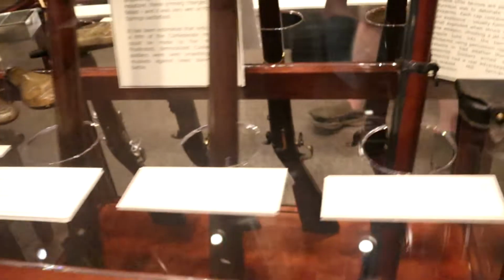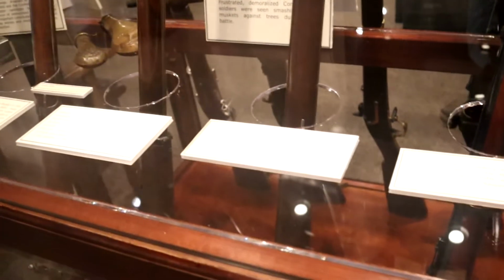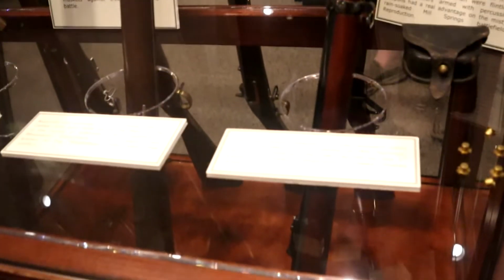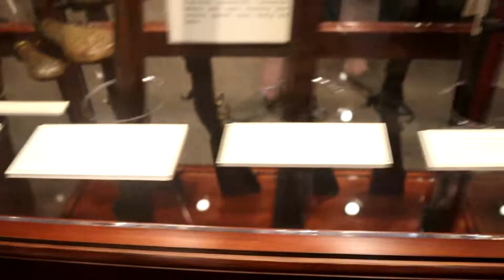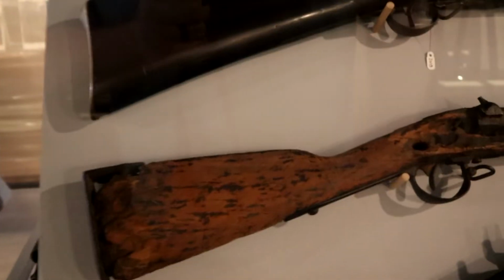A lot of those guns were failing because of getting wet, while at the same time on the other side, the firearms the Union was using, the Enfields and things like that, were much more reliable in those conditions. These guns here are reproductions representative of some of those used during the battle. This is a very interesting gun.